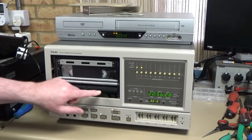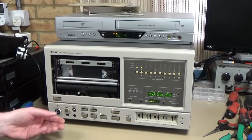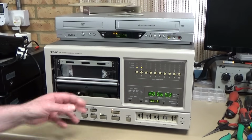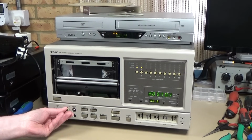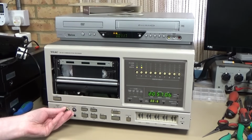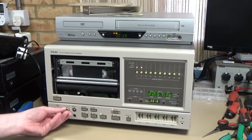So that's actually the signal being recorded onto tape by the first head and then replayed by the second head. So it's actually the off-tape audio that you're hearing. But if I stop the recording, we should hear the direct E to E loop through. So let's try that. That's it just coming straight through the recorder, not going to tape. That's now the off-tape recording.